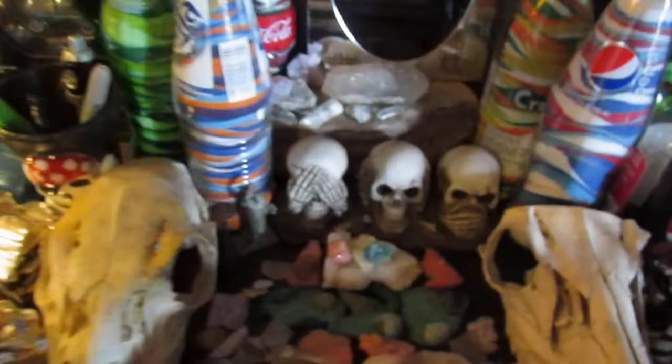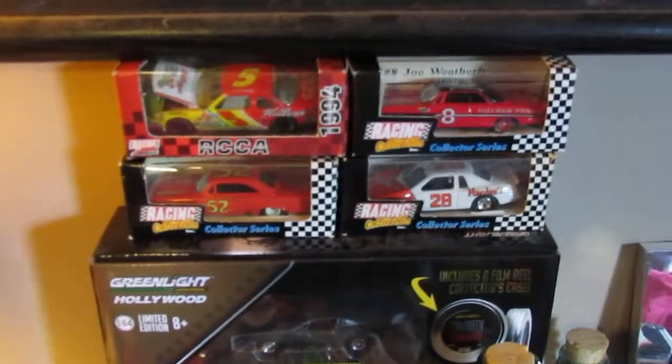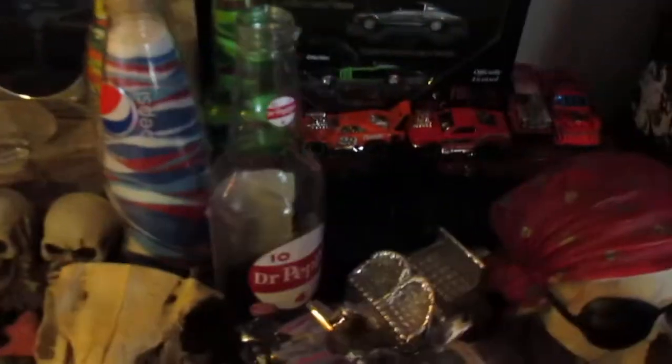And then I got my new NASCARs right here. I got a couple of these at the flea market and some different sales and stuff. Different places. Then pretty much the same thing as you can see.